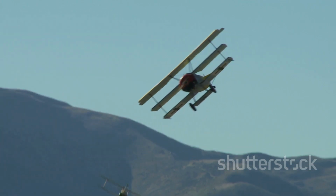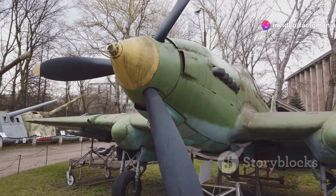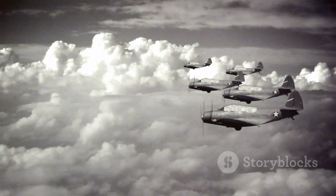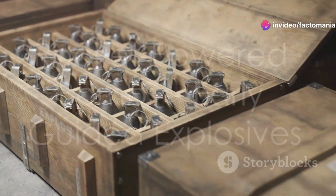The Fokker synchronization gear was a revolutionary invention that allowed machine guns to fire through the spinning propellers of an aircraft. Developed by Dutch engineer Anthony Fokker, this device gave German pilots a significant advantage in aerial combat. The synchronization gear transformed fighter planes into deadly weapons, capable of taking down enemy aircraft with precision.